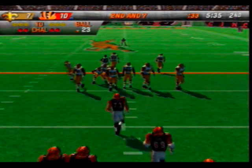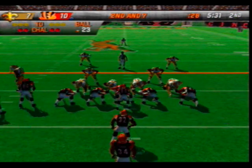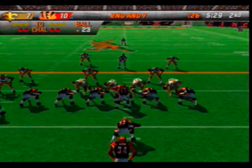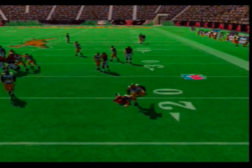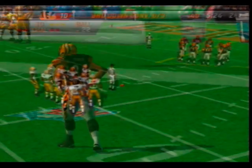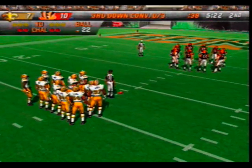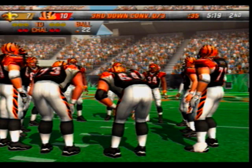Ball on their own 23. Ball on the 23-yard line. New Orleans goes with a four-man front. Cross play to the right. Burrow hauls him down behind the line. You know, Johnny always seems to be in perfect position to make a play. He's all about effort. His motor's always running at 100%, and he's got the experience to diagnose plays very quickly.